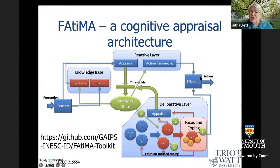Out here, we've got actions in the world. And down here, we have two ways of doing the coping. One is to plan, and the other is to react. So that's just an implementation of what I told you in computer terminology. We have actually implemented this on a robot.